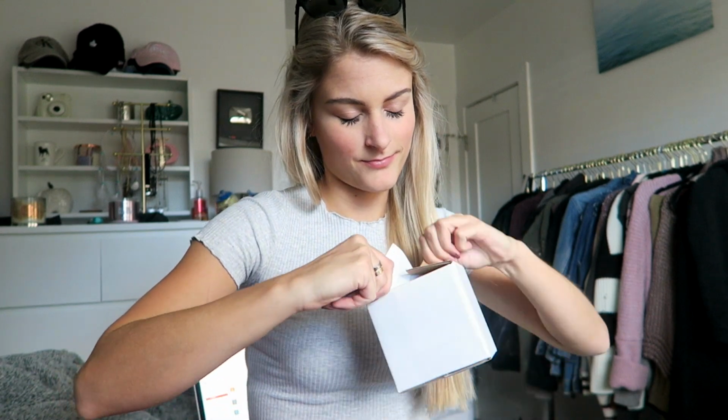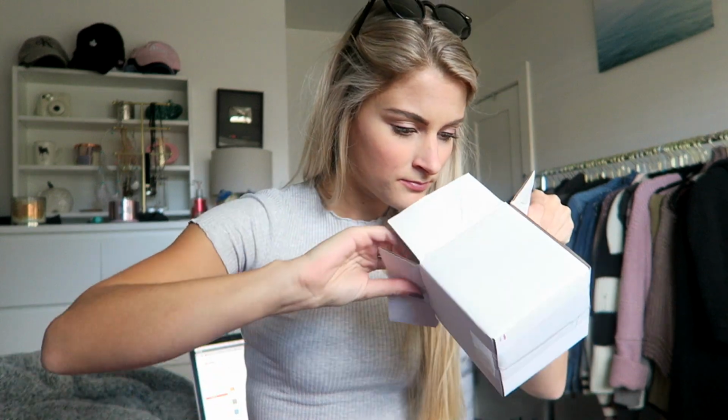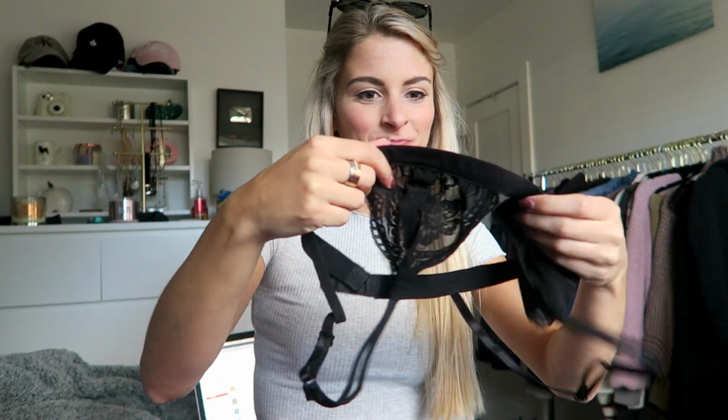But yeah, I think I'm gonna open my Dote gift now. Boop, boop, boop. Okay, please ignore my messy room, it's a disaster. So this one feels really light. I think it's gonna be jewelry or an accessory of some sort. Let's see. Bralette. This is so cute.